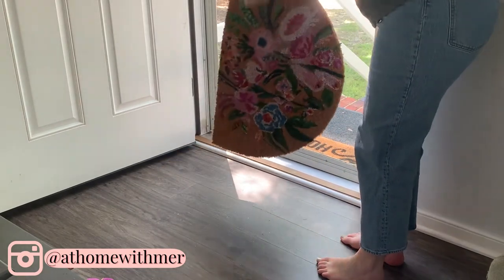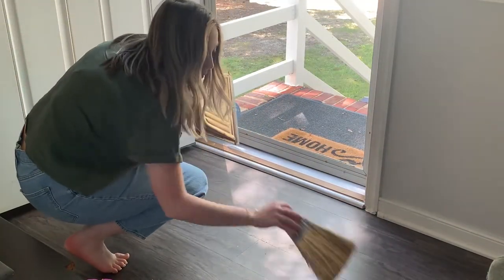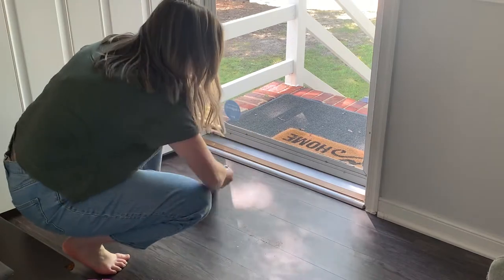I'm gonna move on to the living room now, and you guys just wait. The living room is probably my favorite place in the whole house to decorate.